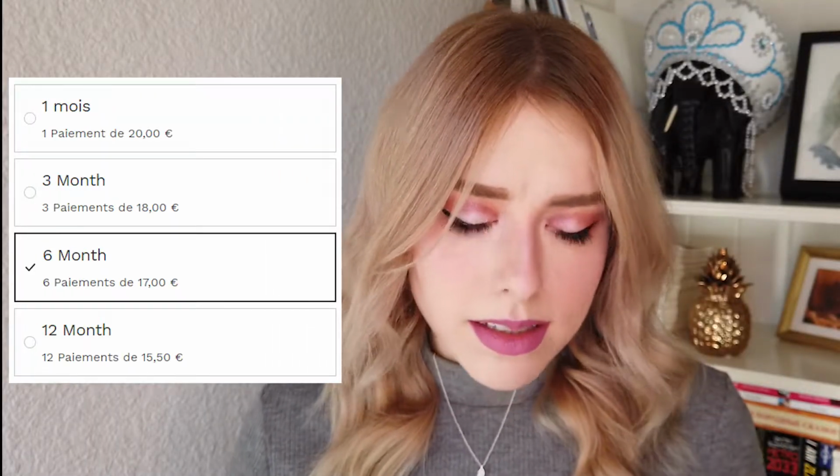So LookFantastic is another subscription service, of course, of beauty, skincare, etc. items. I opted for the 6-month subscription just because obviously there's a discount, so each box turns out to be €17 for me. But the thing that I like with the 6-month one is I don't have to pay the 6 months upfront. Awesome. A lot of the subscription boxes, if you want that discount and you want the 3, 6, 12-month subscription, you have to pay up front. Not a fan of that, so that is why I opted for this.